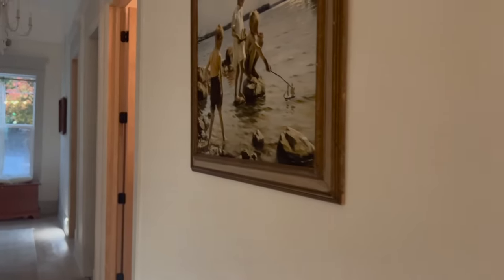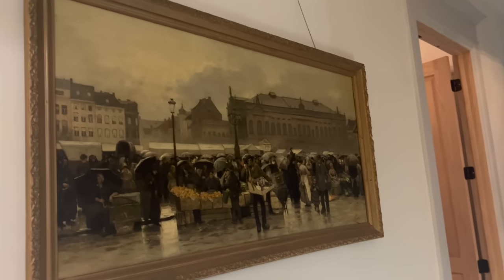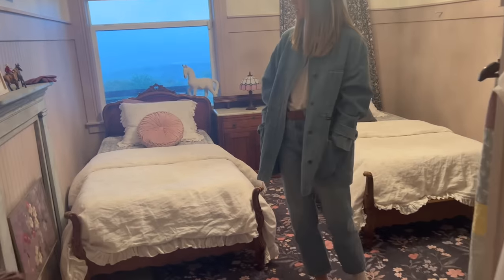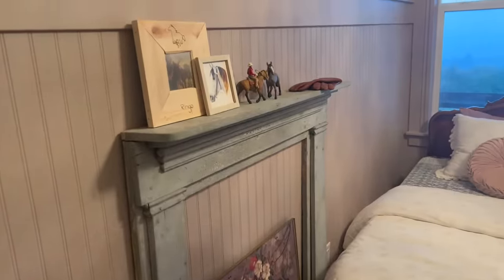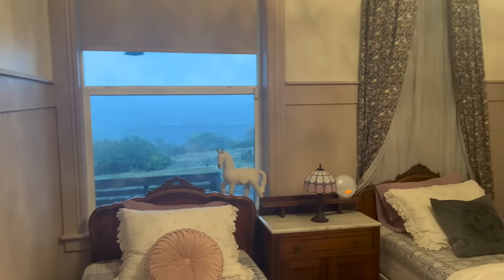Where'd Mama go? It's beautiful artwork. About doing pink trim, but this looks so good. Oh my goodness. In the daylight, it's like a pinkish purple. This is precious. Oh my goodness.